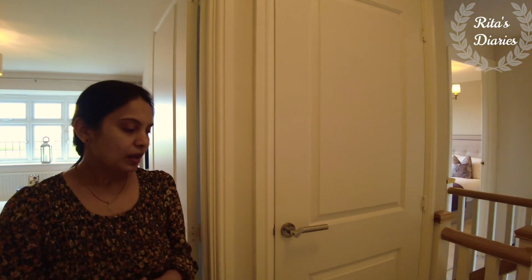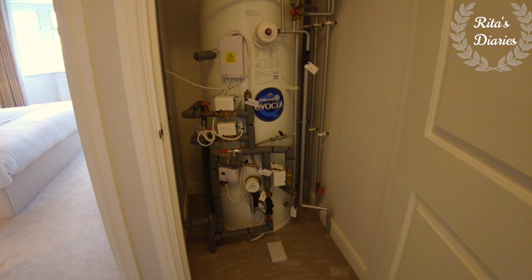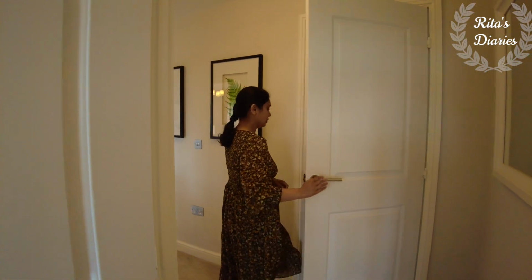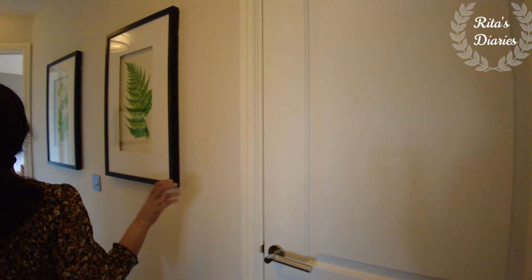So just as you come out of this master bedroom, towards one side you have another small room with door and lock, and this has got the water heater in it. Now just opposite to this you have another small storage space with the door and lock. Here if you want you can hang something.